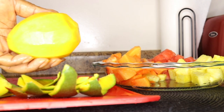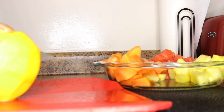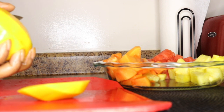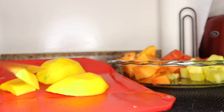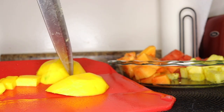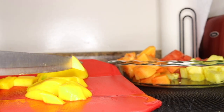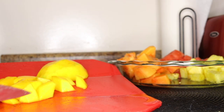So what I'll be using is one mango. You can use any mango of your choice. There are different kinds of mangoes, but mango is mango. So this is it. I will be slicing it in some beautiful slices as well, these square shapes. As you notice, I've sliced all the other ingredients just like I'm doing now, these square little shapes. This is how I come up with these shapes.